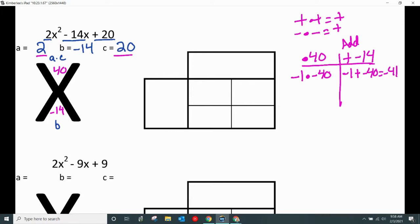Okay, so move on to 2. Negative 2, remember both my numbers have to be negative, times negative 20. And guys, you can put this in the calculator: 40 divided by negative 2. It'll tell you negative 20 is the other factor. So negative times a negative is a positive, so that gives me positive 40. But negative 2 plus negative 20 equals negative 22. That's not going to work. I need negative 14. So none of these are working for me, so I'm going to keep going.